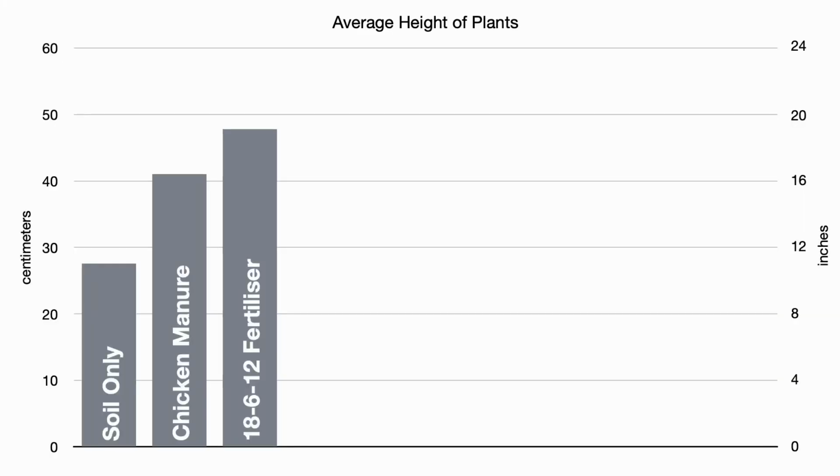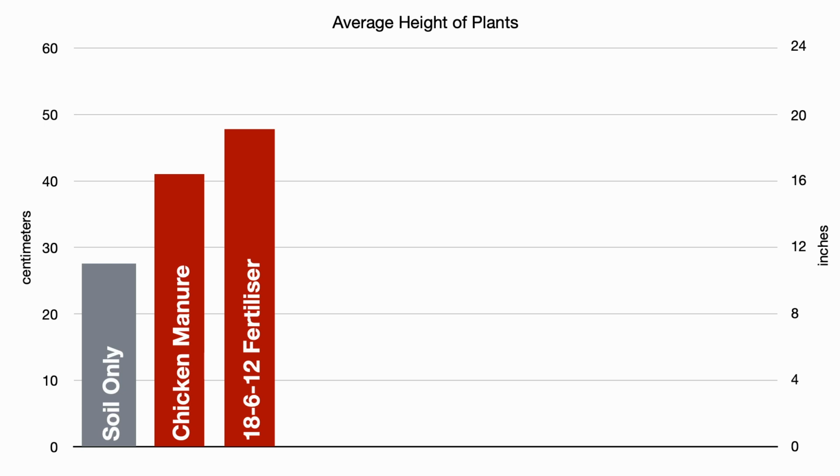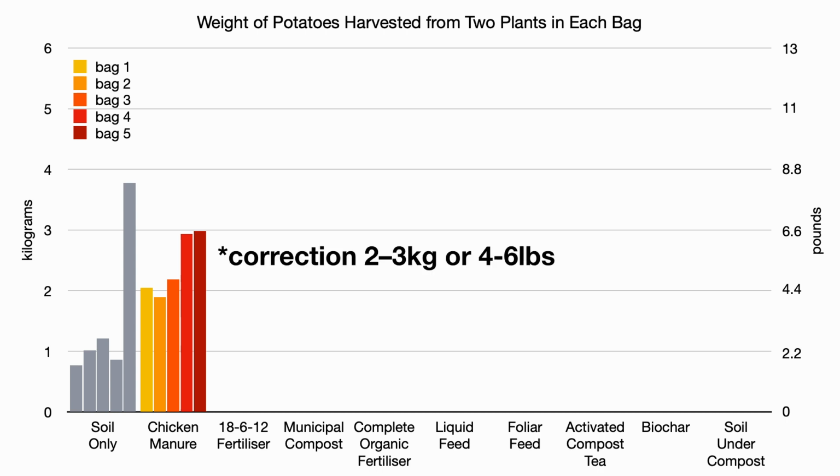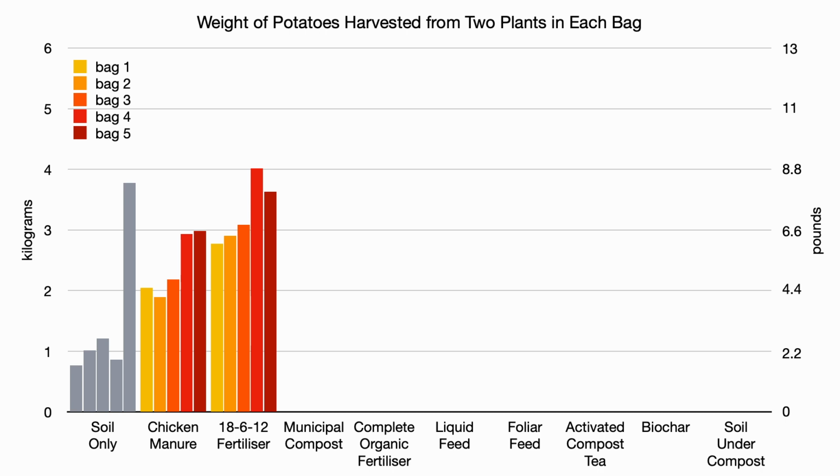And there was a noticeable difference in the height of the plants at this stage, though both of these sets were substantially bigger than the plants that had to make do without any additional fertility. And these larger plants translated into a higher yield, with the plants fed with the chicken manure pellets producing between 3 and 4 kilograms of potatoes from each bag, and the conventional fertilizer boosted the yield by an additional 1 kilogram from each bag, which is significant.